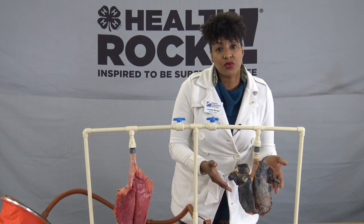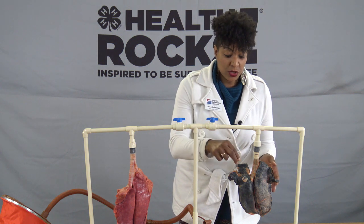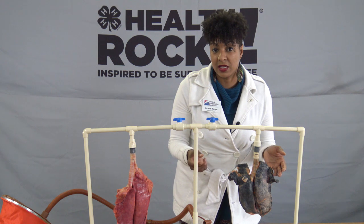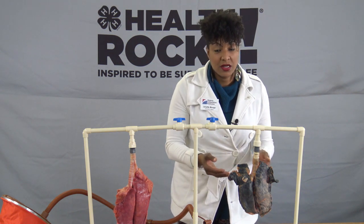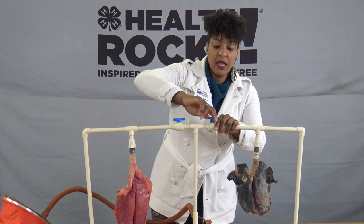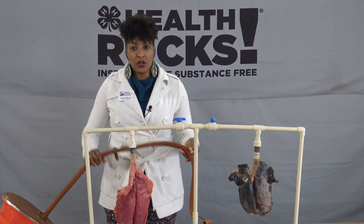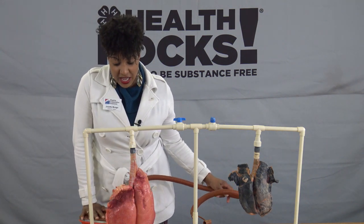You can only see this through a process called a biopsy. And that's when your doctor goes in and pulls a small piece of tissue off that he can examine and send off to the lab for testing. Pink tissue versus black tissue tells a very telling story. Let's turn this off here and let's inflate our healthy lungs. So this is all hooked up to a nice airbag. So we're just gonna inflate.